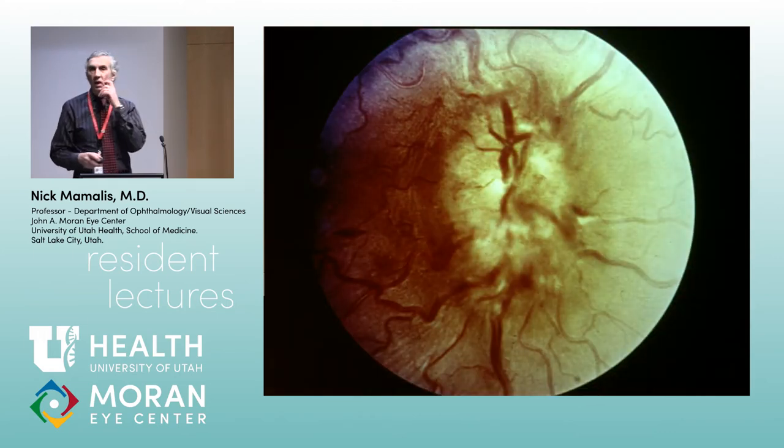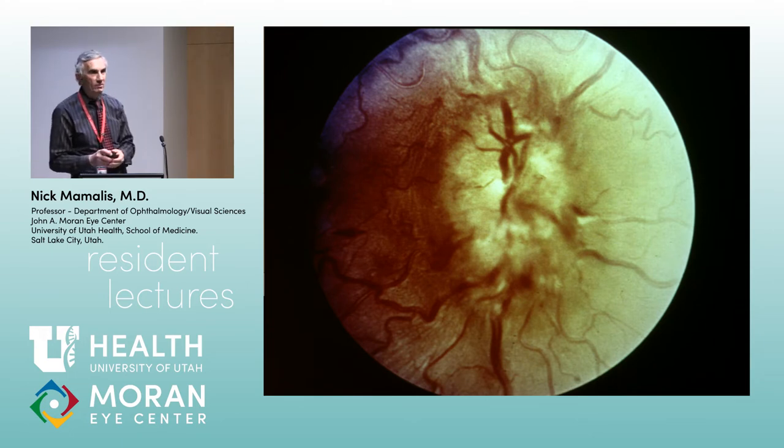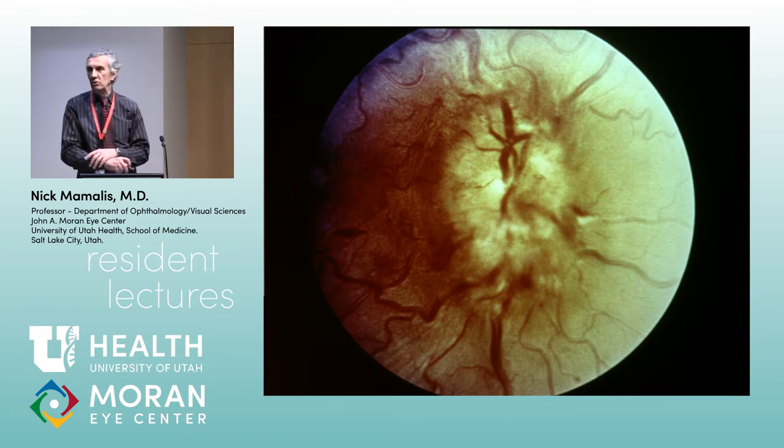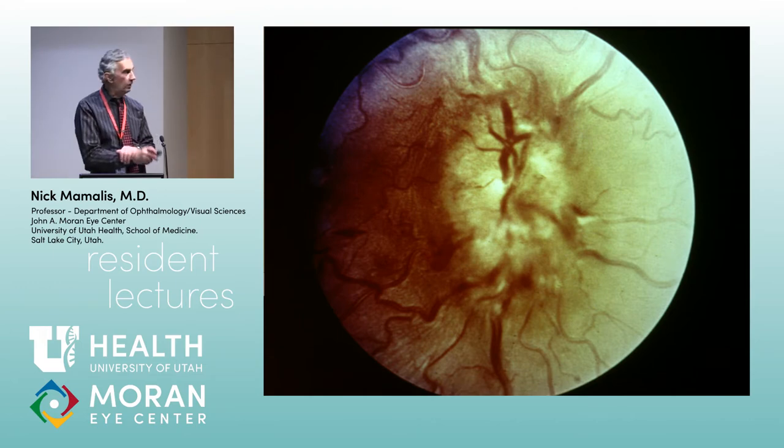Okay, and this is one I'm hoping that even a medical student could get. There's no students. Even a fellow could get this. So you can see the marked swelling. Look at the hemorrhages here. Look at the engorgement of the vessel. So this is like grade 4 or grade 5, depending on what classification you use. This is the ultimate grade of papilledema. So that's as severe as it can get.